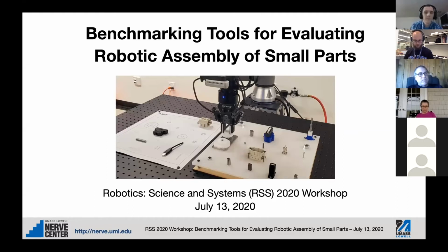Thank you very much for attending our RSS workshop on benchmarking tools for evaluating robotic assembly of small parts. I'm very excited that we're able to hold this workshop in lieu of current events, and I think we have a nice program put together to talk about some of the relevant topics for benchmarking, and we're going to get into it very shortly.